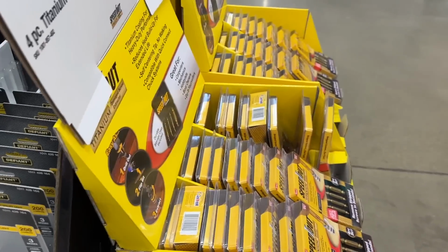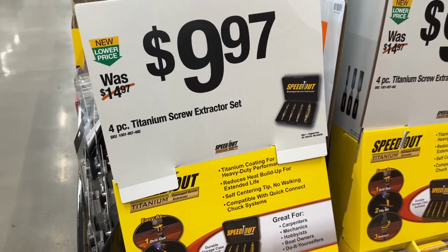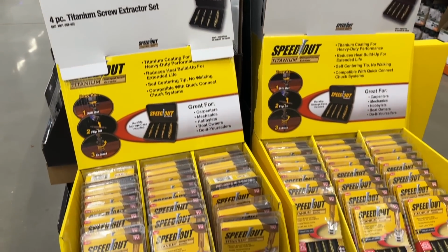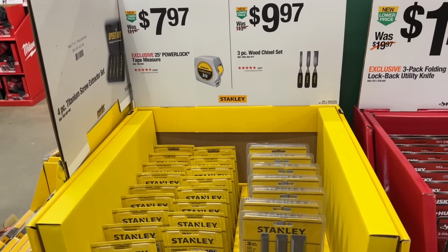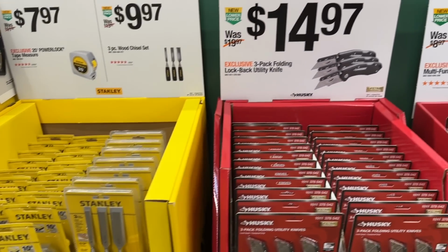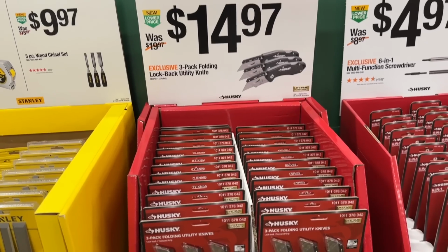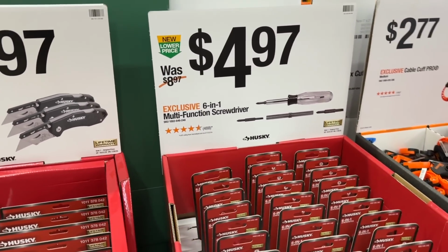I grabbed one of these speed outs last year and have used it multiple times. So I recommend you grab some of these, especially when you're going to be doing projects around the house and trying to fix old furniture or things like that. It works really well. Then we have some Stanley items, solid. They're doing a great job. We have some of those in our house, and even have some of these blades here for Husky. Used some of those today.